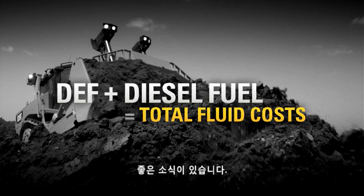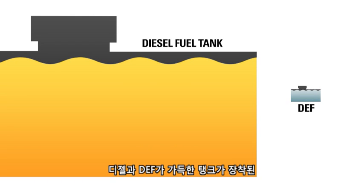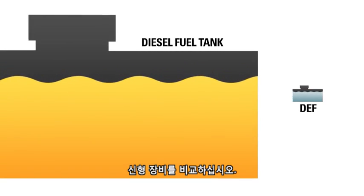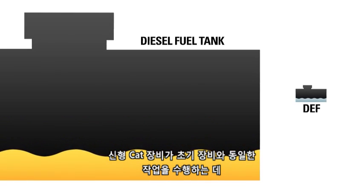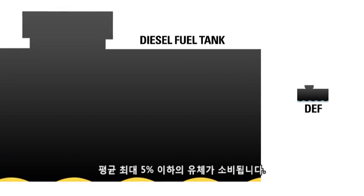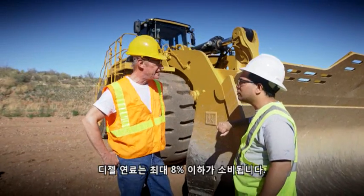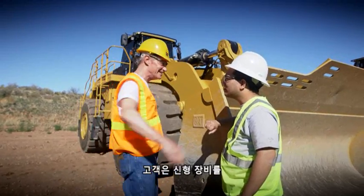Now here's the really good news. Take a Tier 4 interim machine with a full tank of diesel. Now compare it to a new machine with a full tank of diesel and a full tank of DEF. On average, the new CAT machine will use up to 5% less fluid to do the same work as earlier machines. 5% less? Yep, and up to 8% less diesel fuel. Oh, you're going to love running these machines, buddy, I can tell.